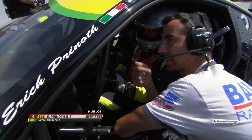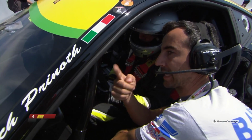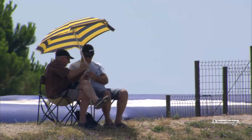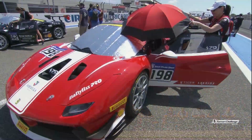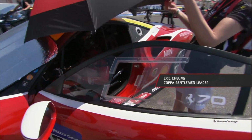Eric Prinot may not necessarily be one of those drivers that is sometimes the smoothest, preferring to throw absolutely everything at it and sometimes overdriving the car, but during qualifying did a good job by putting it on P4. And Eric Prinot is certainly further down in the points chart than he would expect to be.